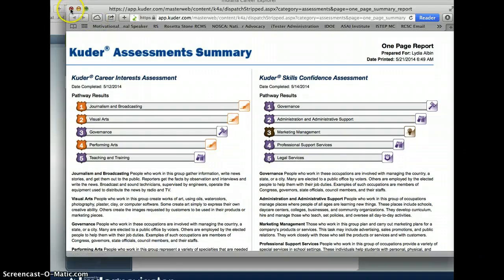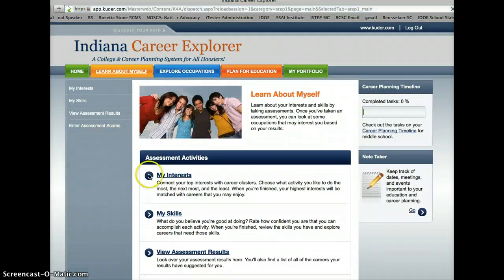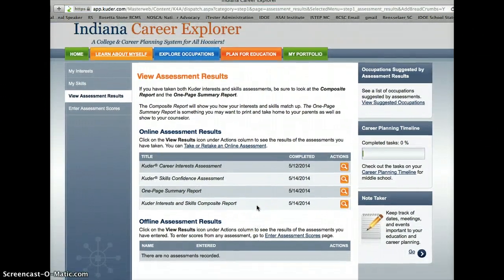So basically this is what we're doing today in advisory. Log in, take your assessments, look at your stuff. If you get done with your assessments, you can just click through and explore the results of your assessments and the career clusters that come up.